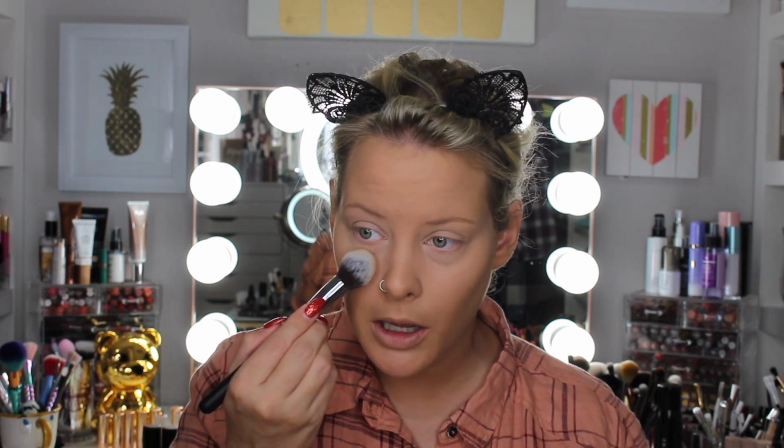Then I like to go over my under eye with the Wet n Wild bronzer in Reserve Your Cabana just to brighten it up just a little bit more. So I'm just going to lightly dip in there and pat on top, because I feel like whenever I use loose powder to set my under eye, it darkens my under eye for some reason. I don't know. I'm so matte, which I don't hate it, but I'm matte.